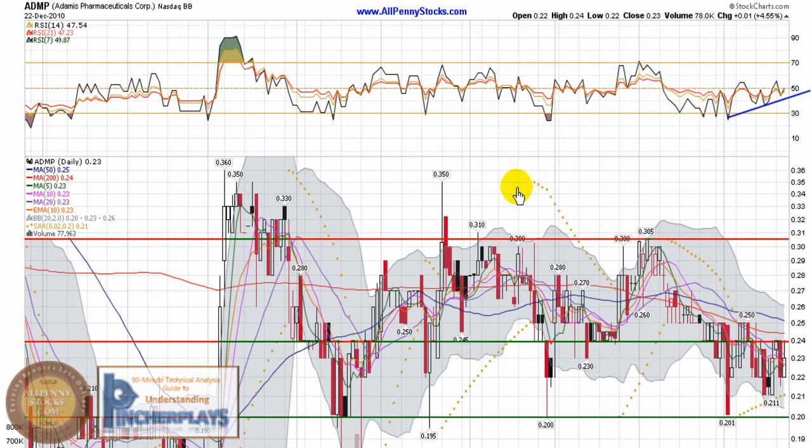78,000 is not that many. But I didn't check the share structure either. This could be a very low float play, and that would explain the low volume. But in general, it's a pretty interesting chart. Kind of a neutral look from the indicators, but it looks like they're trying to give hints of turning bullish. So we keep an ADMP on radar here in the near future and throughout the holidays and into the new year, and see if it's going to climb back over these longer-term moving averages and challenge the upper side of this channel.